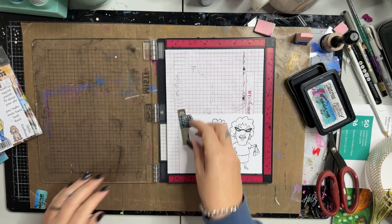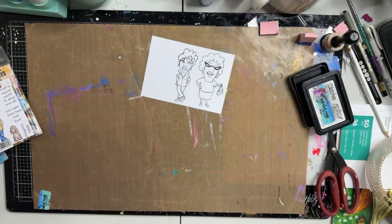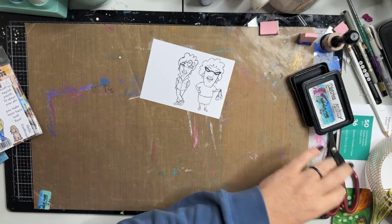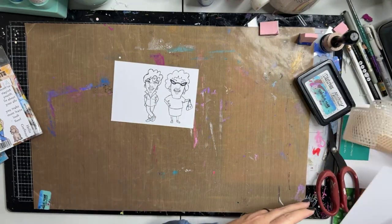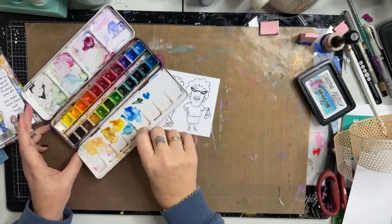Okay. So you can see how easy it is to use a stamp press. Really, really good investment. Not overly expensive for what they are, but they are fantastic for this purpose. All right, so I might just quickly colour her in. I have got my Altenew set of paints here.